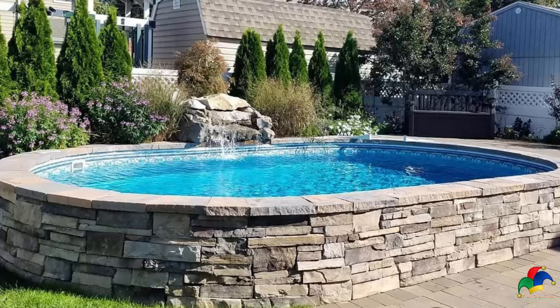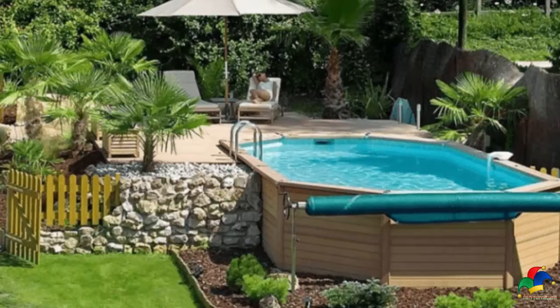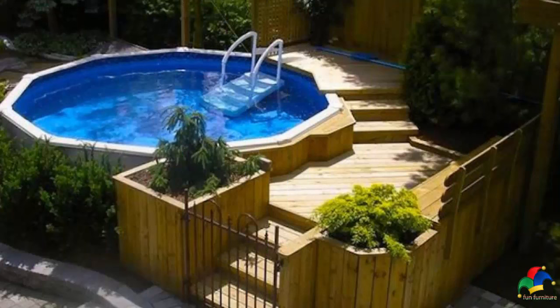There are many benefits to choosing to install an above ground pool in your yard, including saving money, fast and easy installation, taking up less space, movability, and simple maintenance. These benefits, along with family fun, exercise, and fresh air, make owning an above-ground pool totally worth it.